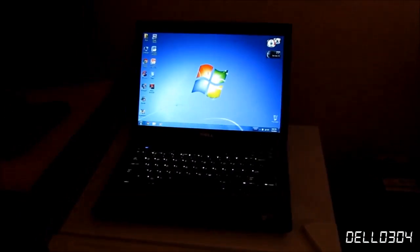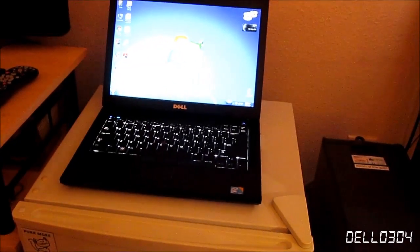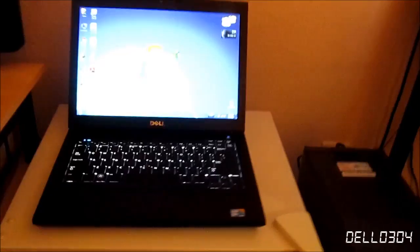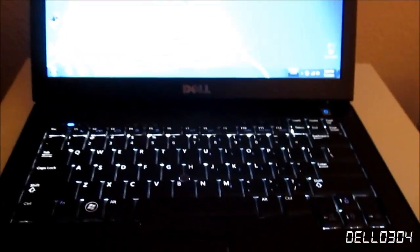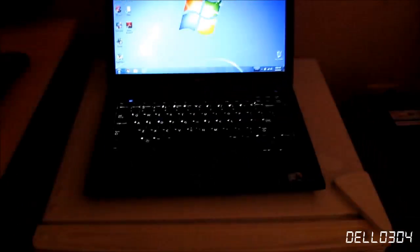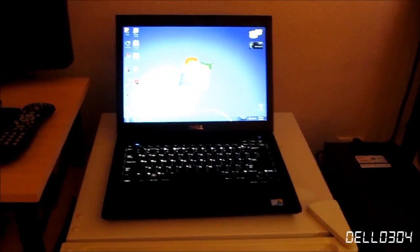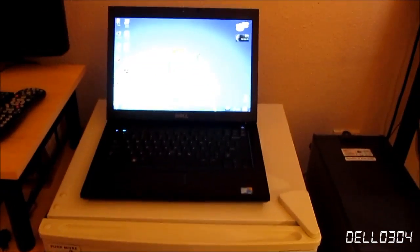Because I currently only use it for 1 or 2 classes, so it's fine for now. But I need to buy like a 9-cell battery that'll last me a good 4 hours. Other than that, this computer is absolutely great for the use, and I'm happy that I decided to finally find a use for this thing, because it's a good performing laptop, and I've wanted to find a use for it for a long time. So yeah, that's the Dell Latitude E6400.